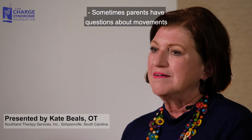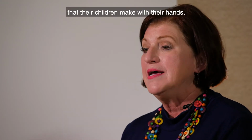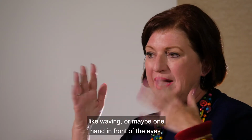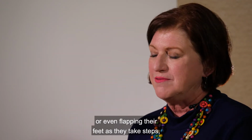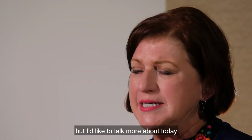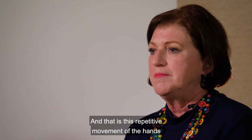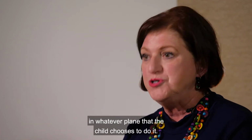Sometimes parents have questions about movements that their children make with their hands, and that often is called flapping. You might see children moving their hands back and forth, like waving, or maybe one hand in front of the eyes, or even flapping their feet as they take steps. But what I'd like to talk about today is flapping of the hands. And that is this repetitive movement of the hands in whatever plane the child chooses to do it.